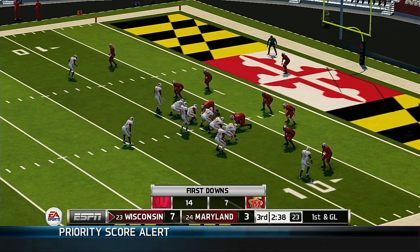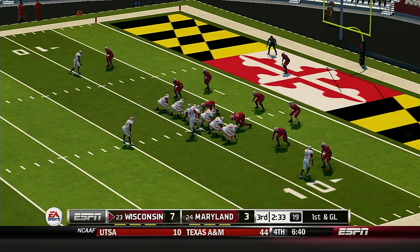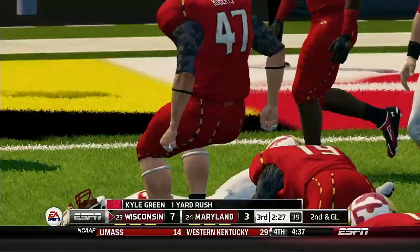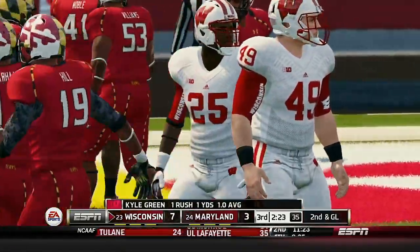Roger, Roger! Let's go, let's go. Here we got Mike, number 53. Mike, 53. Here we go. Behind team. Red. Green, the ball carrier. He makes it out to maybe the 7-yard line. Gain of 1 yard. That brings up second and goal.